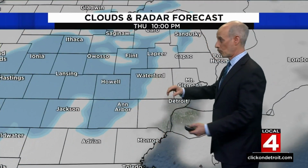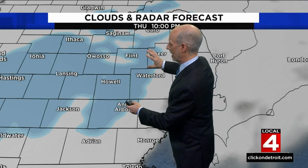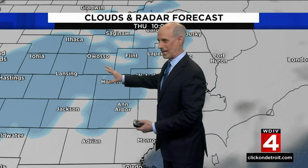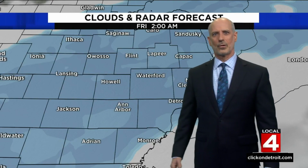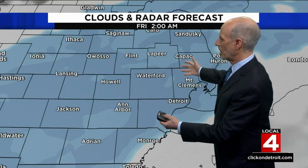So here we are with the model, really doing a nice job. By the way, we just were able to get this in. This is the newest model. It just came in, and it's doing a nice job of modeling what's happening now. We just showed you where that snow was, and so the pattern's going to fill in as we get into the overnight hours. So this is 2 o'clock in the morning, so you can see how things have filled in. We're all getting some snow, basically.